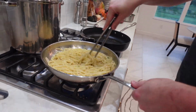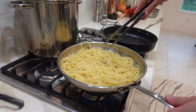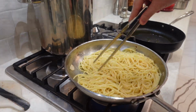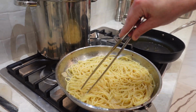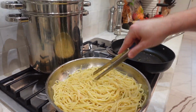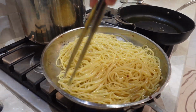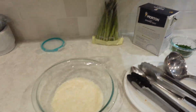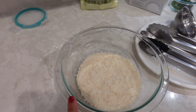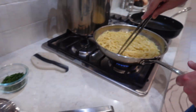So what are you doing now? I'm cooking pasta. Pasta, it's linguine, aglio e olio. So that means olive oil and garlic. Yeah, with a tiny bit of pepper and chili. Oh my gosh. And here's some of the shredded. Always shred, never buy shredded. Always buy in block and shred yourself. It makes such a huge difference on taste.